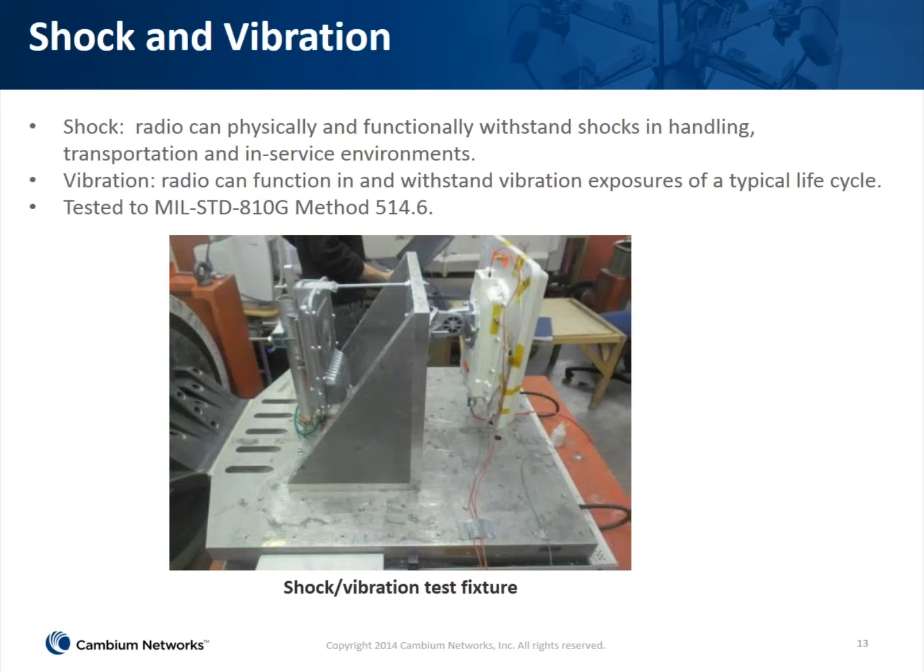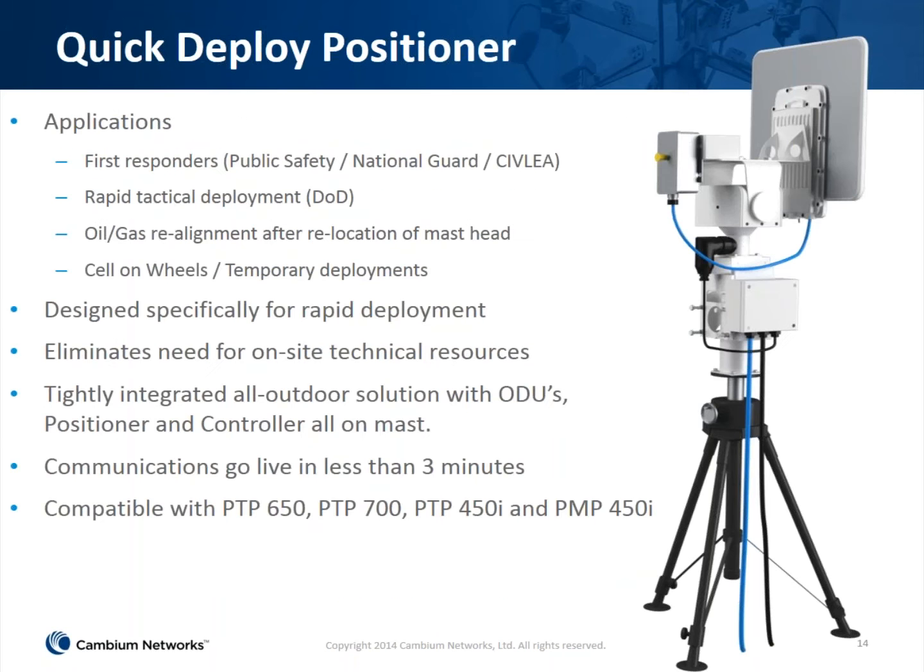All of our radios go through shock and vibration testing. This is one of the test fixtures from the lab that simulates all of the shocks that would go through a situation where a radio is being delivered from the distributor to your hands, from your hands in the back of the truck out to the site of installation, and hauling it up the tower. There are all these profiles defined by the military standard testing, and we follow all those for shock and vibration to make sure that the unit holds up to all of those situations.